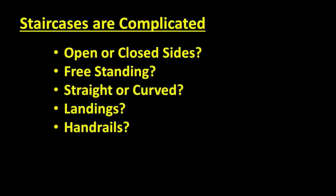I really wanted to do staircases and do them well, but I haven't figured out a good user interface. Like awnings, staircases are a real challenge because there are so many options. Open or closed sides, freestanding or next to a wall or between 2 walls, straight or curved. What about landings? And then there are handrails, which lead us to fire escapes, a whole additional complexity. Just a lot to consider, and frankly, the complexity is intimidating.